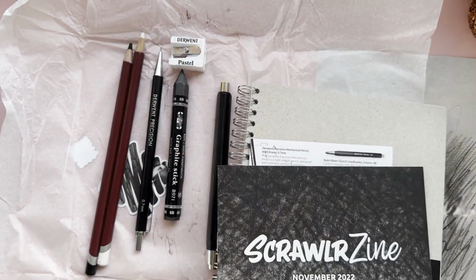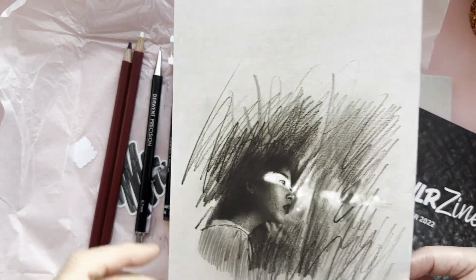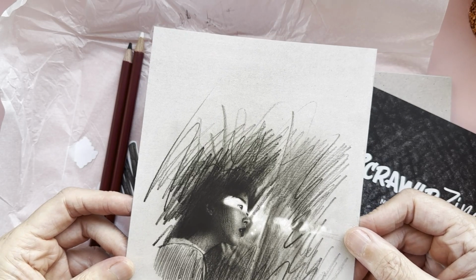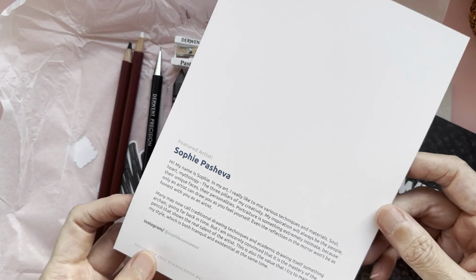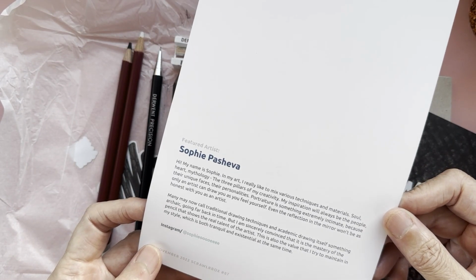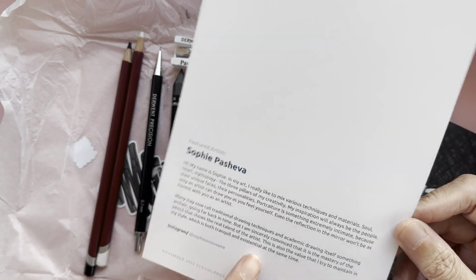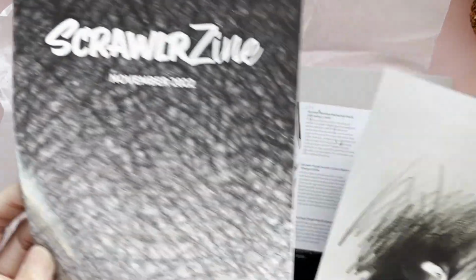Let's have a look at the artist work that came with this. Beautiful. Lovely. I like that. And this is Sophie Pashiva. My name's Sophie and I like to mix various techniques and materials. Soul, heart, mythology. Brilliant. Okay, so we can have a little look in the zine now.